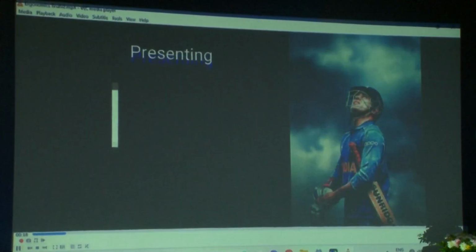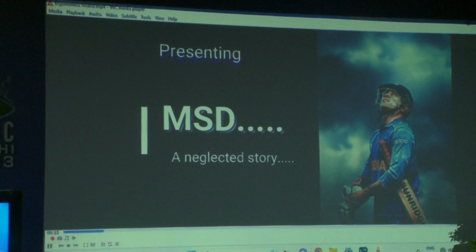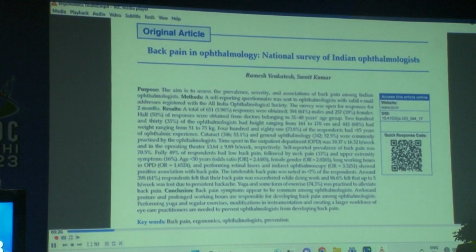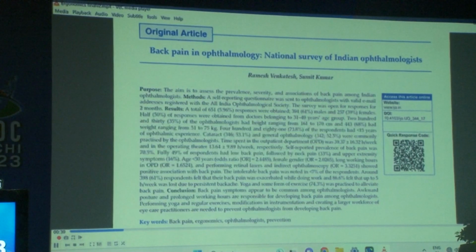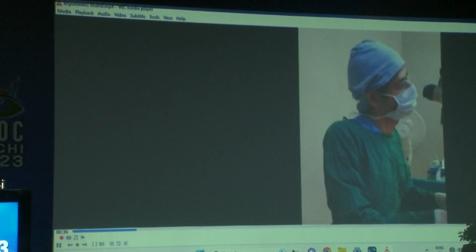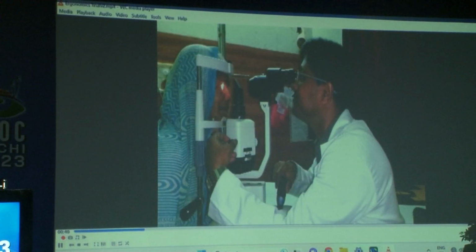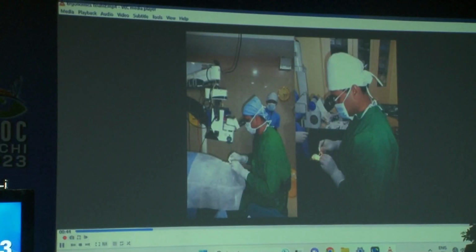Ergonomics? Hereby presenting a neglected story of MSD. Oops, the musculoskeletal disorder of an ophthalmologist. According to a national survey, more than 70% of ophthalmologists reported back pain. Why is it so? Let's have a look at a routine day of an ophthalmologist. Be it indirect ophthalmoscopy, assisting OR, slit lamp examination, or long surgeries.